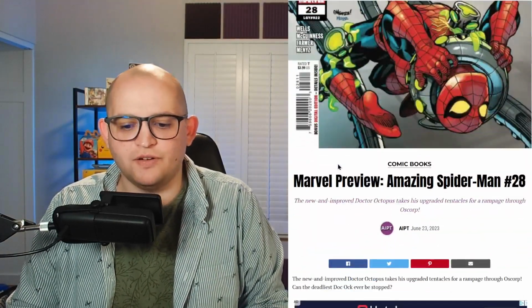Here's a look at the cover of the issue showing Otto Octavius battling both Gold Goblin and Spider-Man. I really enjoy the kind of sense of acting and characterization that Ed McGuinness is able to imbue onto this cover here. Love this kind of face that Octavius is making as his battle against Norman and Peter is triumphant, if just for a moment, on this cover.